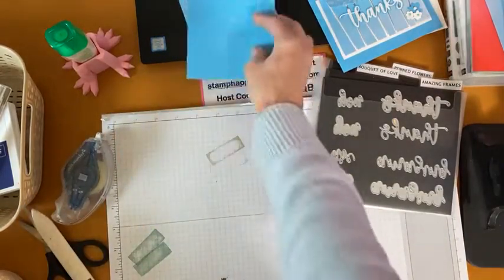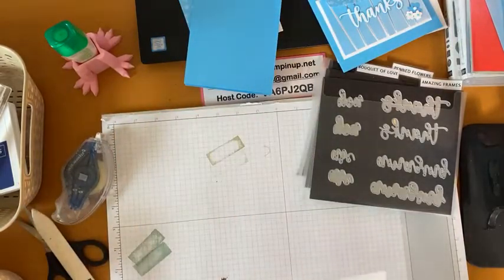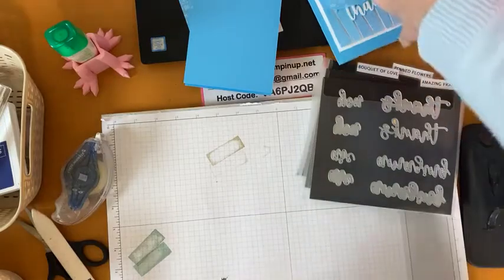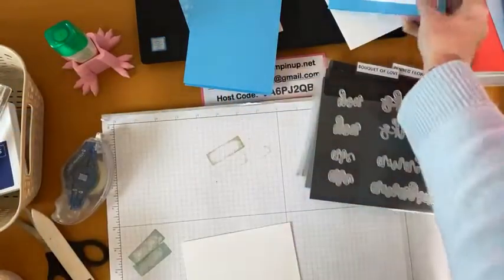Okay, set that aside for the moment. And then I have this little piece of white. This is actually for the inside of the card. So let's go ahead and do the inside right now. I have to remind myself what I did on the inside. Oh, I did something fun with this one.